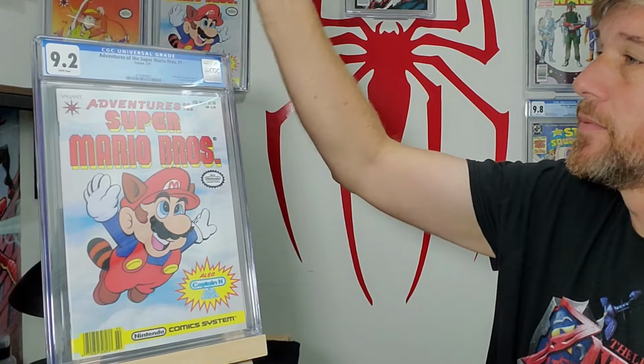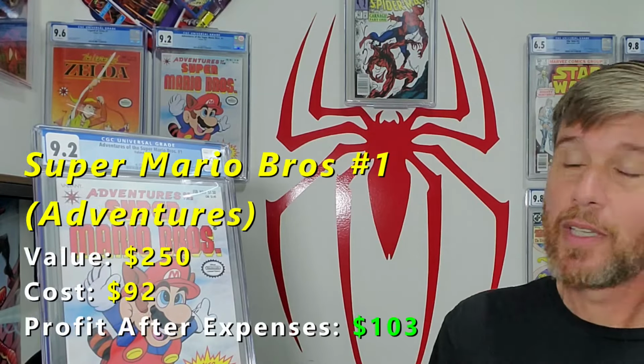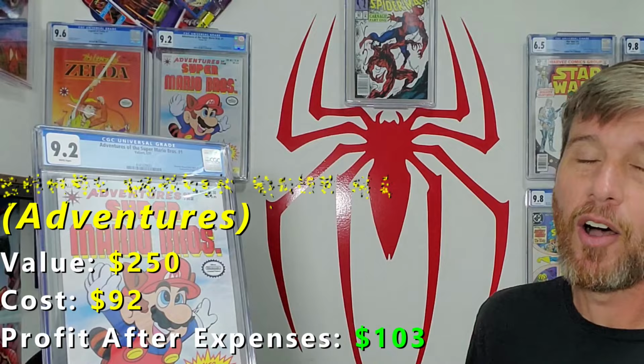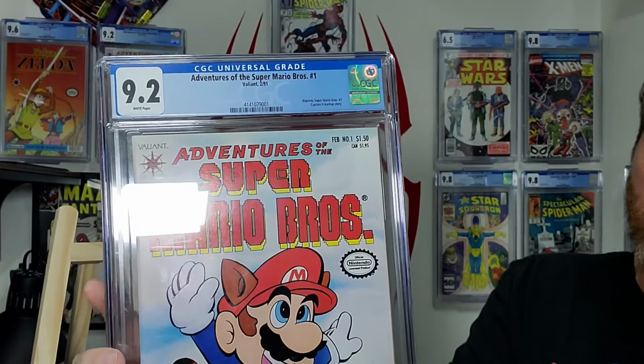So to go from a 6.0 mid-grade book to anywhere 8.5 or above would be amazing on this book. So let's see what CGC gave us on this book. We got our 9.2. So now that's our second 9.2 that we got on Adventures of Super Mario. And definitely keeping one of these probably and selling all of the other ones. And hopefully that means my grading is getting a little bit better on these books because I've nailed the last couple that I graded from this type of cardstock.